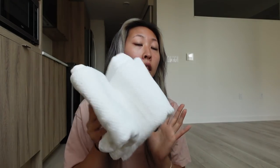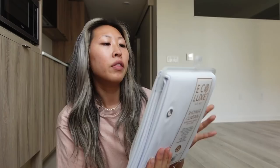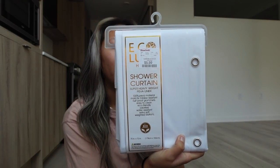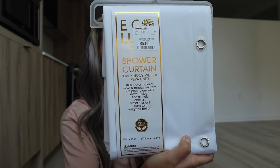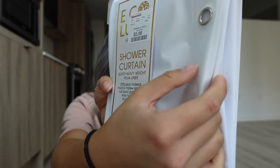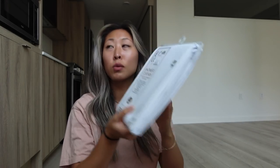I got these two hand towels from Target that I'm gonna keep in the bathroom. This is from HomeGoods. I just got a shower curtain liner. I got the super heavyweight Eco Lux Home Piva liner. So I was going back and forth between the actual plastic one and this kind. So I went with this one. It was the same price. It was only $6.